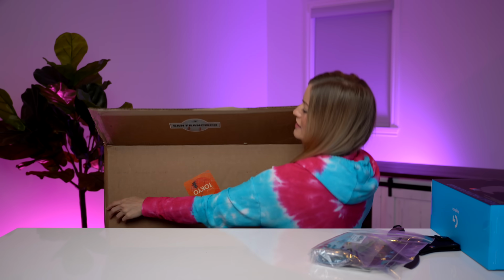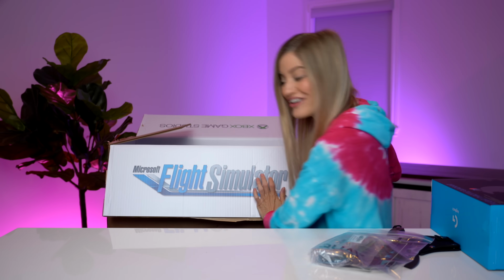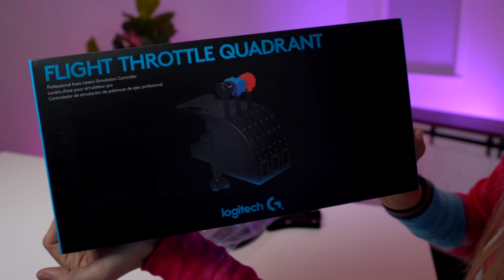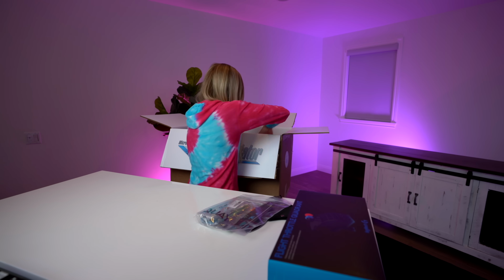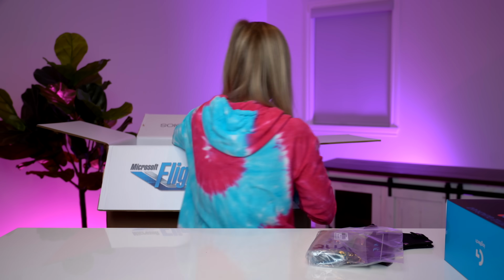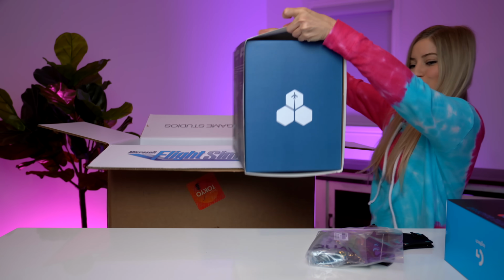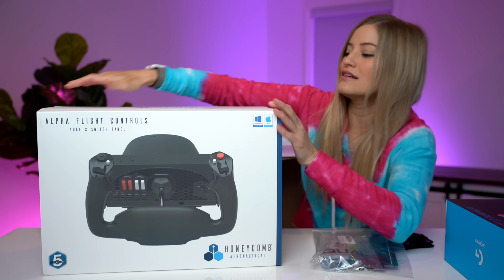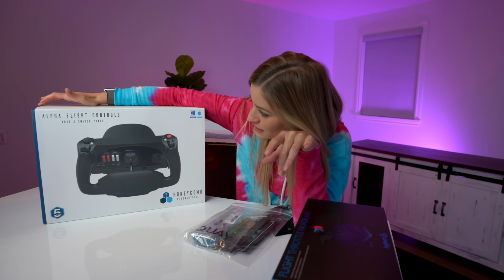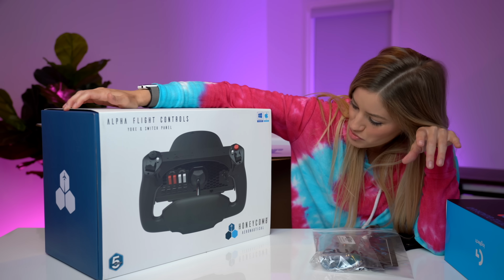Oh God, it's so heavy. It's so heavy. Here's the first thing, the flight throttle quadrant. Hey Justine, what'd you do in quarantine? Learn to fly a plane. What did you do? The heck is this? Is this the black box that will record all of my flight data? Has anybody seen Lost? This is the Alpha flight controls. It's the yoke and switch panel.